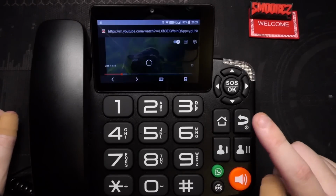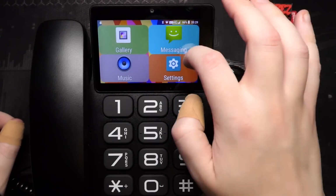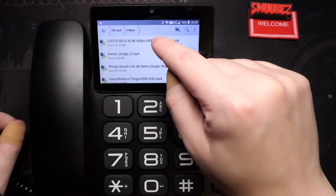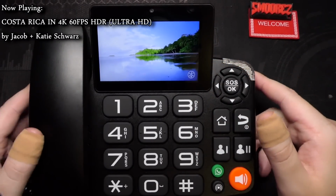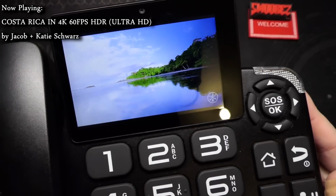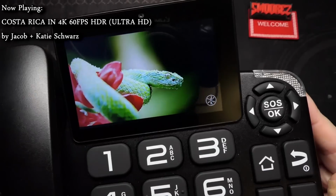That's okay. Let's pretend we didn't see anything. I do have some videos on my memory card though. I've actually got the Costa Rica video on here. I think it's in 1080p though, and not 4K, which it runs perfectly fine. Can you see the display quality? Wait for it. There we go.